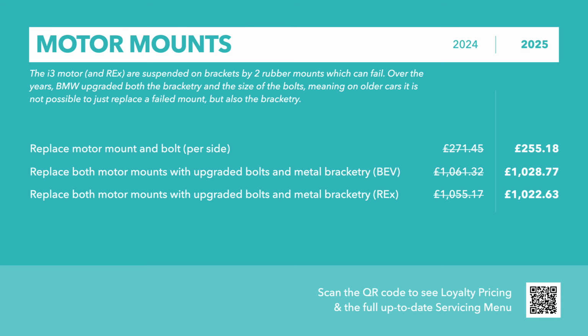So that's £40 down for the BEV. Just trying to keep things fair. We've got faster at it, and it would be good business, but bad practice, to keep charging the same. So yeah, lowered that a little bit.